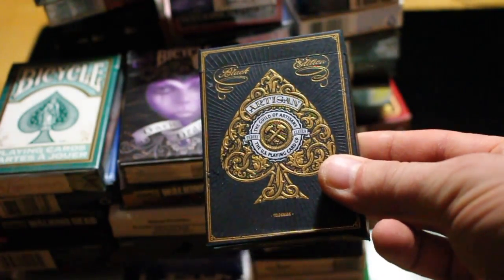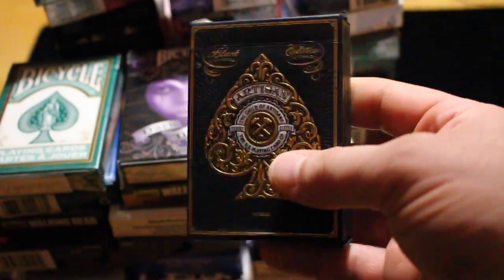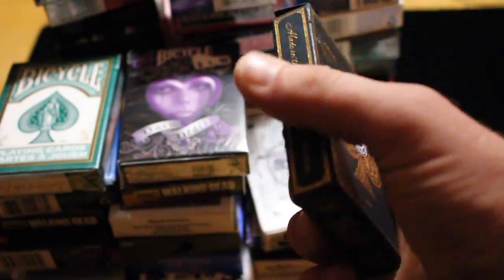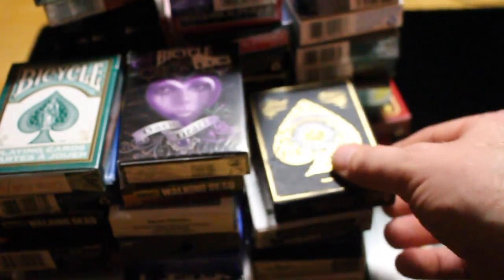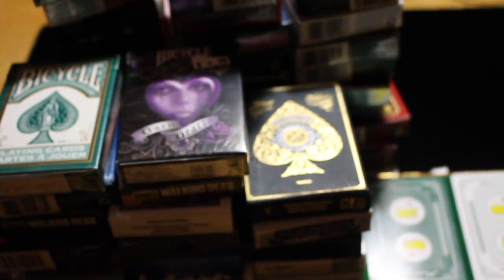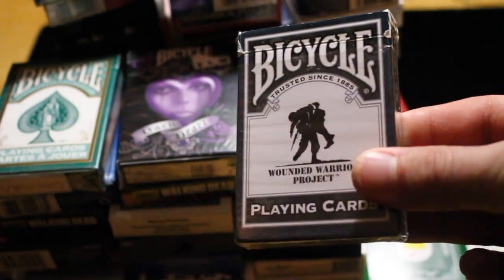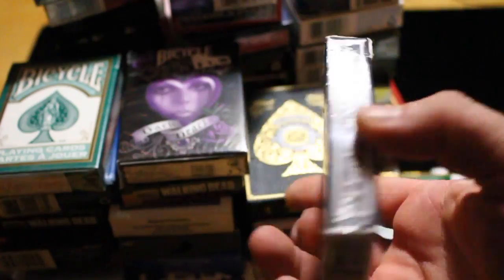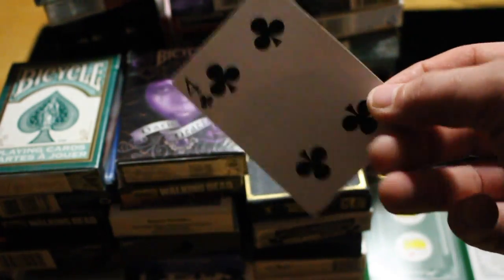And this is the Artisan deck from Theory 11. Beautiful cards, a beautiful card box. Very unique. Very classy looking. And we have the Wounded Warrior Project playing cards. And I like these cards because they are black on the back. I like that.